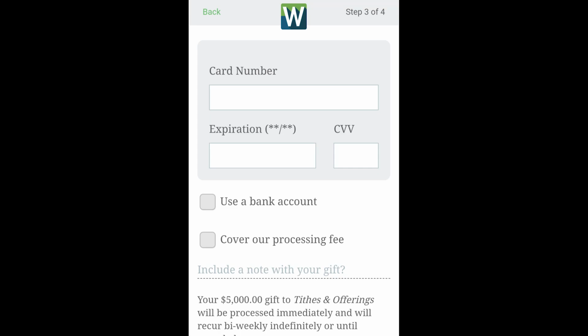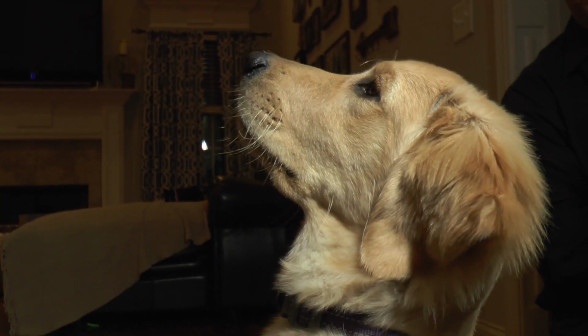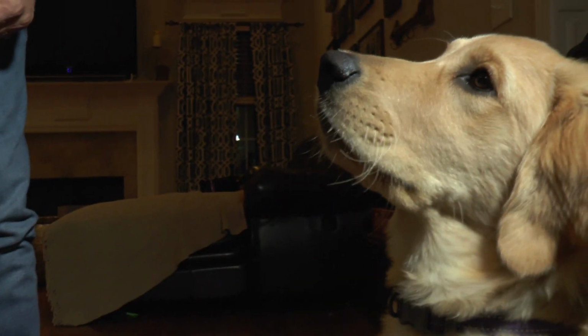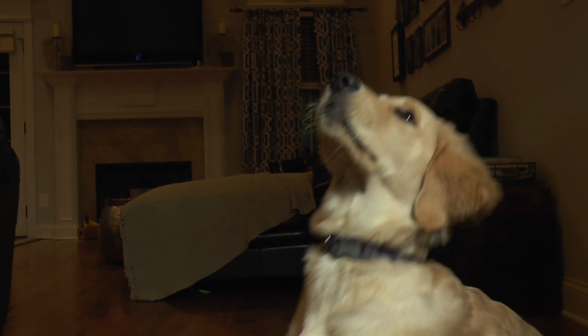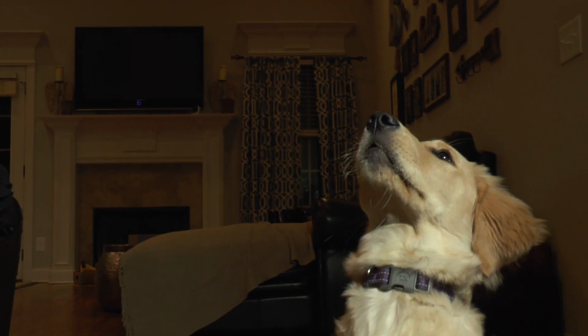On this screen, Harper will choose whether she wants to use a debit or credit card to make her gift, or if she's going to use a bank account. Harper knows that WellSpring's processing fees are a lot lower if she chooses to give from her checking account. That means more of her gift actually goes toward WellSpring's mission of helping people follow Jesus, and less goes to a big bank somewhere.